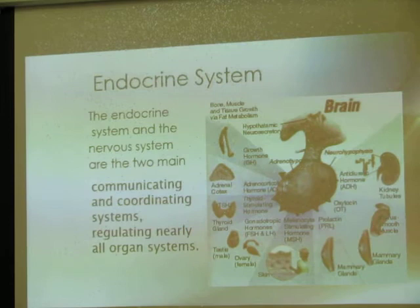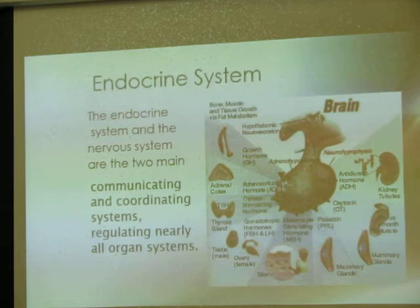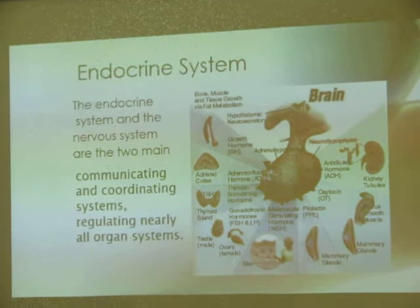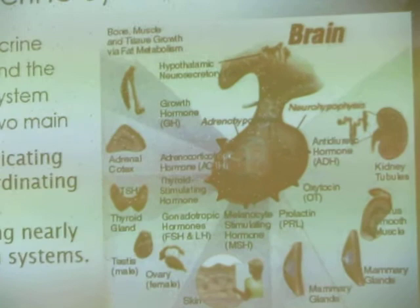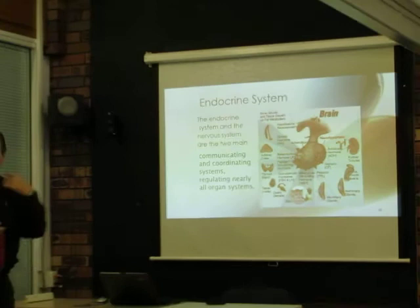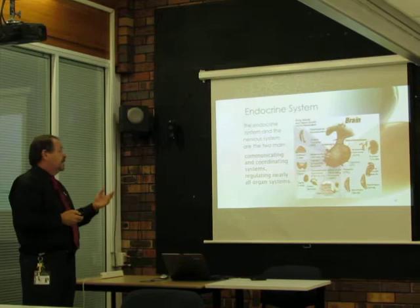Now we're going to talk a little bit about the endocrine system. The endocrine system and the nervous system are the two main communicating and coordinating systems in your body. The endocrine system helps produce all the chemicals and hormones that go around our body, and the nervous system helps regulate them. It sends the signals to release the hormone. So it tells the endocrine system, I need this much insulin, or I need you to stop producing insulin, my sugars are getting too low. So it regulates nearly everything, from the brain right through.